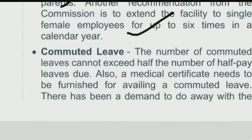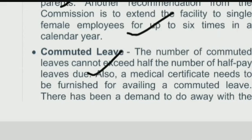Then commuted leave. The number of commuted leaves cannot exceed half the number of half-paid leaves due. Commuted leaves are those leaves in which the half-paid leave is converted to full-pay leave. Suppose you are taking some half-paid leave during which you are paid half of your salary, then it can be converted to full pay.